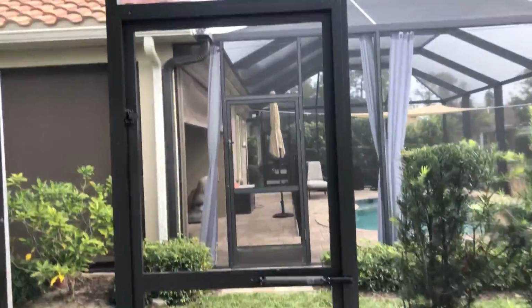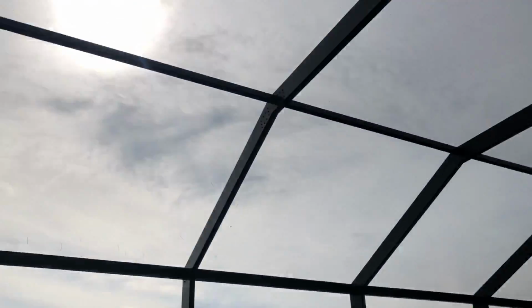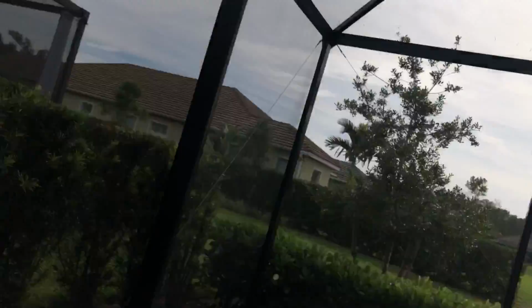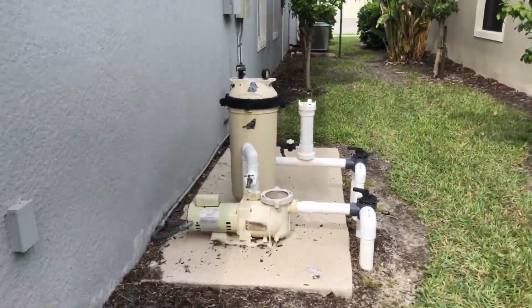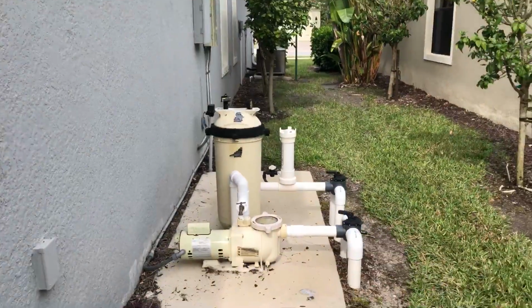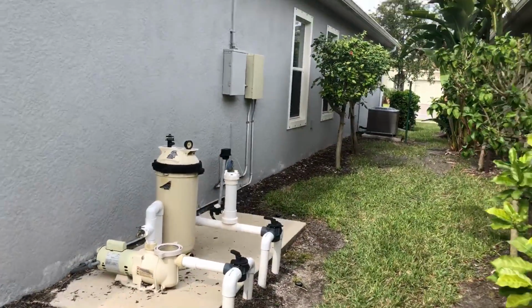Going outside, you can go out this way, or you can go out that way. And a nice big lanai. I like that too. I like the brick pavers. And then you have your pool equipment. It does not have a pool heater. It's got the air conditioning, but I would do solar anyways. And you're in California, it's all about green.